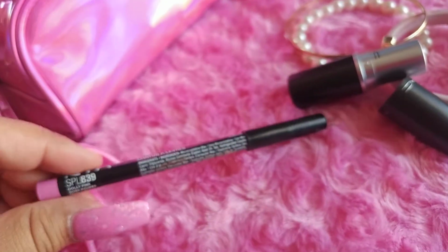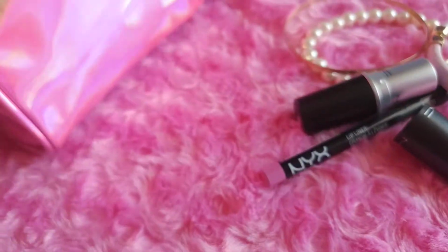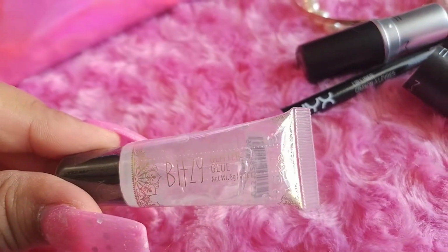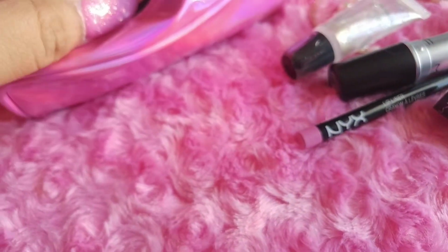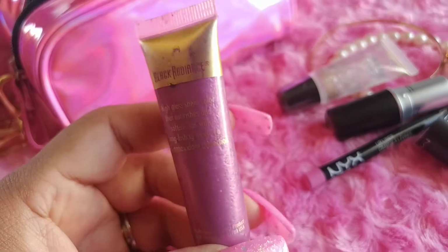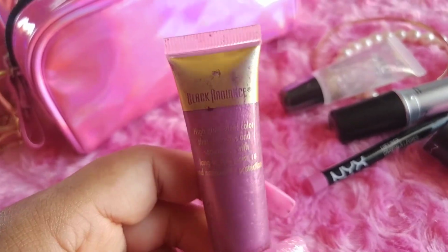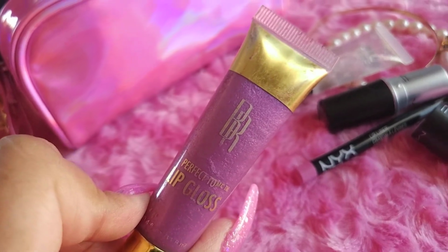I have a NYX lip liner in Dolly Pink that I got at Target. I have a glitter glue by Bitzy, and I got this at Sally's. Just in case I want to change out makeup, sometimes I want to wear glitter. I love glitter. And I have a lip gloss. And I usually have more than one lip gloss or lipstick in here, just to change it up. This is by Black Radiance, and it's a purplish metallic-y color.